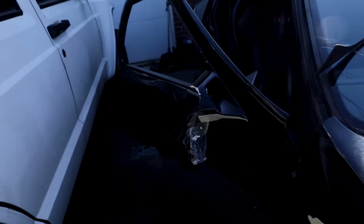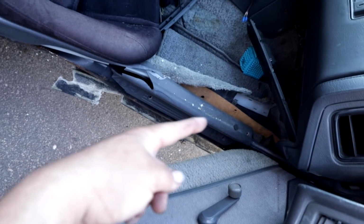99% of the parts are already out of the car. The only things still in the car are the computer and the harness, because this thing is so bent that I can't get the computer out. We managed to get the door open. You can see how bad the impact was, and the computer is actually pinched down there.